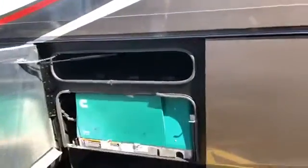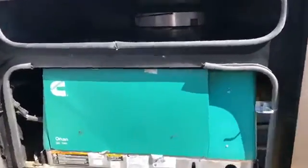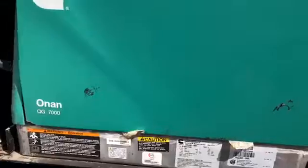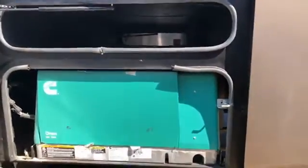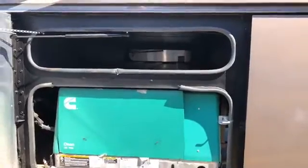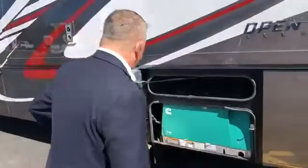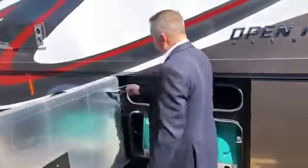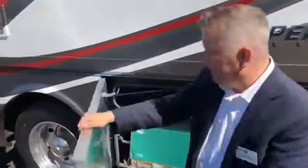There we've got the generator. A 5500 is the standard generator. They upgraded this model to the 7000. It's an Onan Cummins. It'll run your AC units and work everything inside. Another thing Tiffin does is put a stop guard on here, just to make sure that it doesn't overextend or bang into something else.